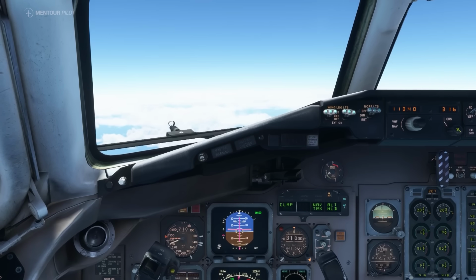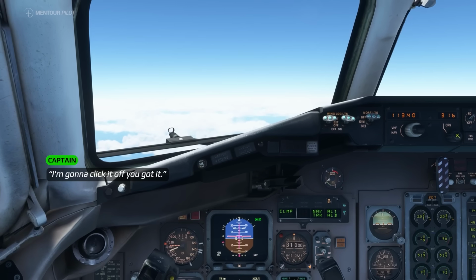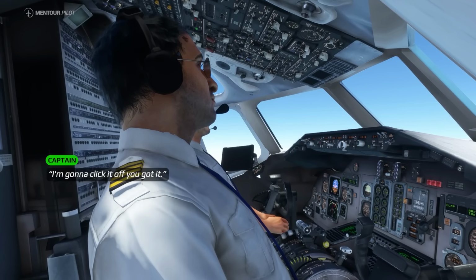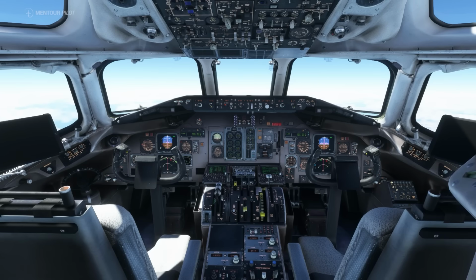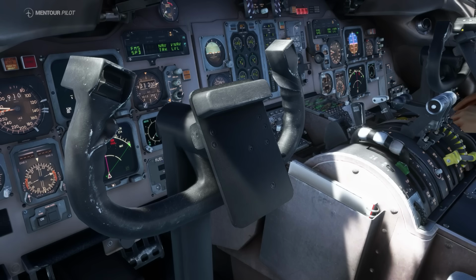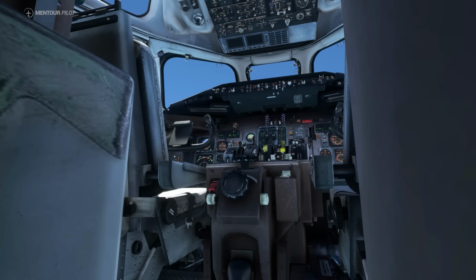Now, because of the repeated questions from the engineer, the captain now seemed to have come up with an idea. Because at time 16:08 and 59 seconds, he said to the first officer, "I'm gonna click it off, you got it?" And First Officer Bill responded, "Okay." 10 seconds later, the captain continued by saying, "Let's do that, and this will click it off," followed by the autopilot being disconnected. In all likelihood, what the captain did here was to push both the pickle switches and possibly also the standby handles at the same time, which disconnected the autopilot.